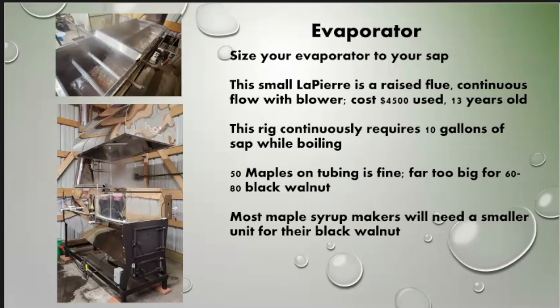But it is too big for my 70 to 80 walnut taps, because you need 10 gallons just to fill the pan at operating height. That means you're going to need 60, 70 gallons to go through to make something like this work. So unless you've got a lot of black walnut trees, any professional rig, except for the smallest kinds, is going to be too big for you.